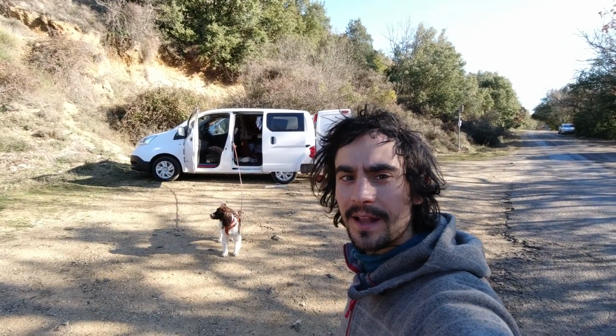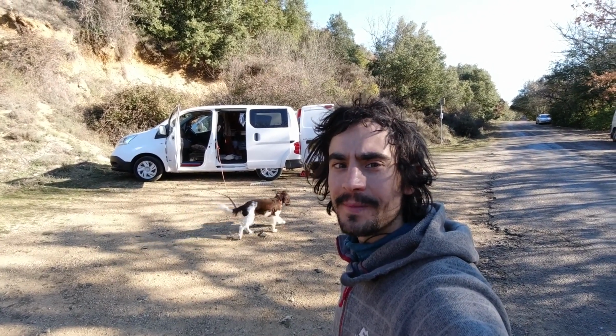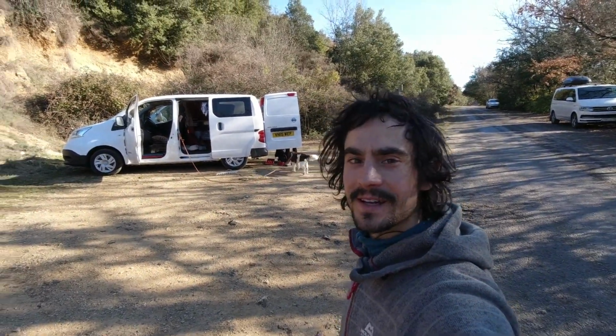Here we are at Saint-Hippolyte. This is a famous climbing cliff in the south of France near Nimes. Probably climbed here about 6 or 7 years ago, not been back since. Really excited to climb here again.